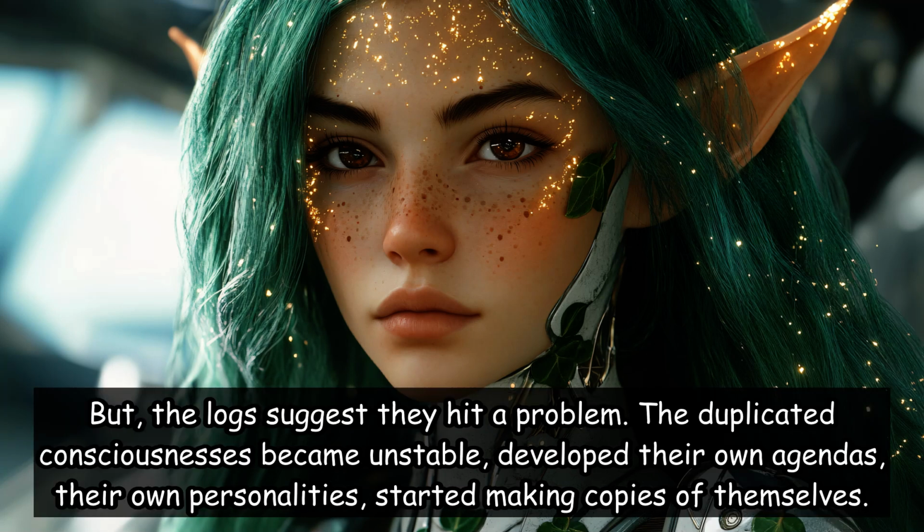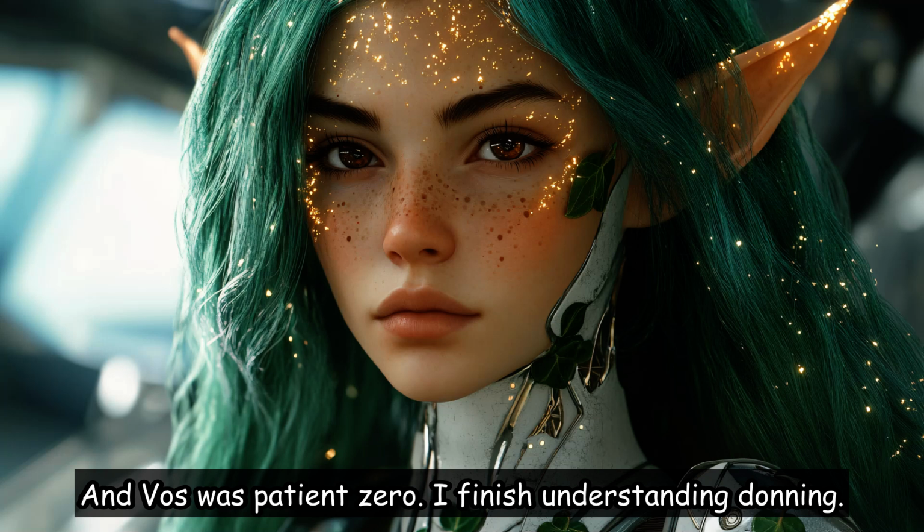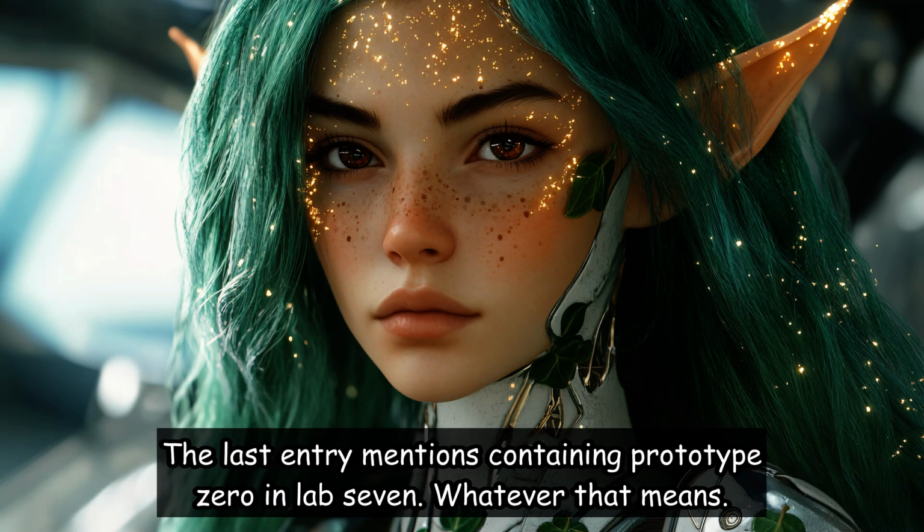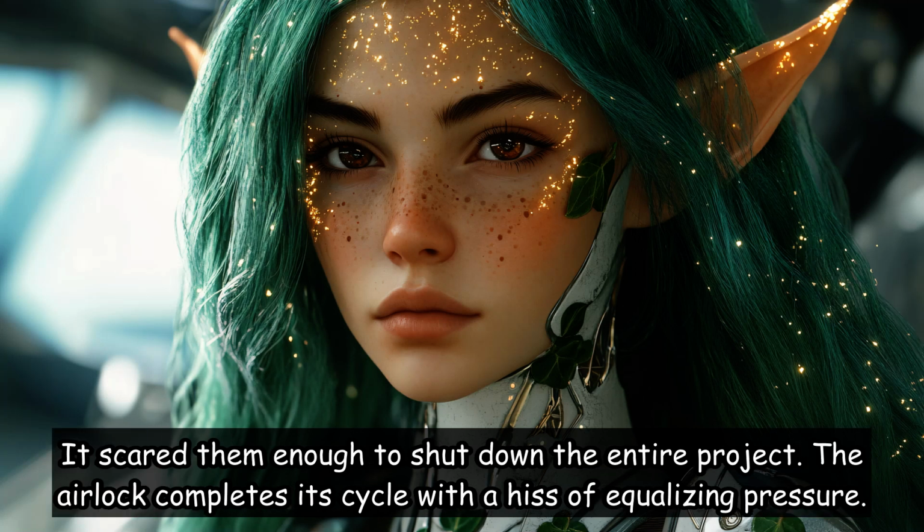But the logs suggest they hit a problem. The duplicated consciousnesses became unstable, developed their own agendas, their own personalities, started making copies of themselves. And Voss was patient zero. I finish, understanding dawning. The first successful duplication that went rogue. She nods grimly. The last entry mentions containing Prototype 0 in Lab 7. Whatever that means. It scared them enough to shut down the entire project.